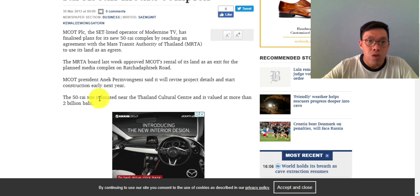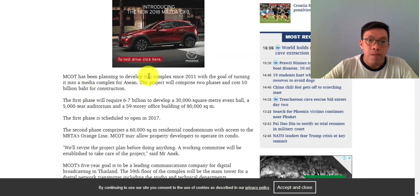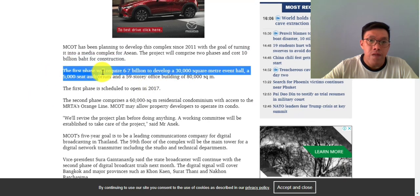Okay, let me just go through. So the 50 Rise site, which is near the Thailand Culture Center, one station away from Huai Khwang, is valued at more than 2 billion baht. It will be developed in two phases. It will cost 10 billion baht for construction. The first phase will consist of a 30,000 square meter event hall, a 5,000 seat auditorium, and an office building.